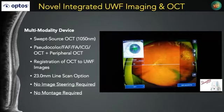The OCT line scans are registered to the ultra-widefield image. We have the option of a 23 millimeter line scan, of which two montaged together can officially give you an ora to ora field of view. There's no steering required by the technician. There's no montaging required. There's no fixation light navigation required.